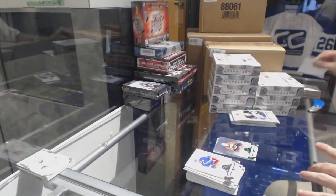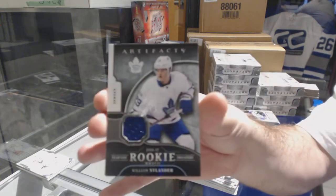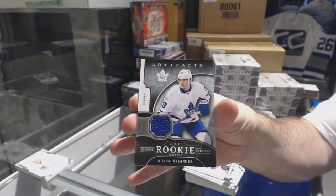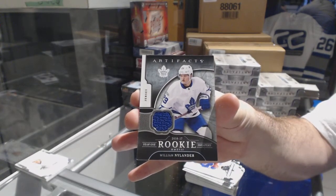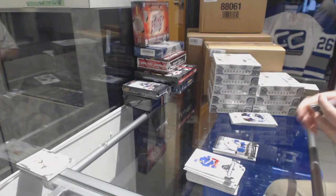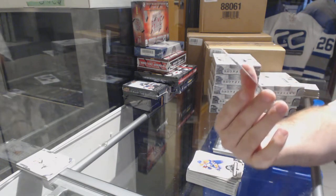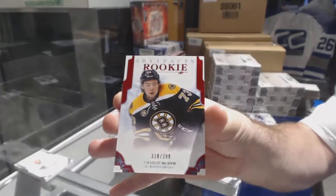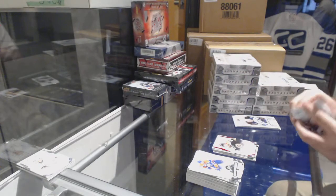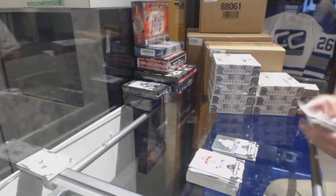We've got for the Maple Leafs a year one rookie sweaters, William Nylander. William Nylander, year one rookie sweaters. For the Boston Bruins, number to 399 Ruby rookie, Charlie McAvoy. Islanders, John Tavares, number to 599.